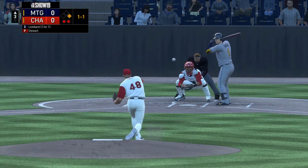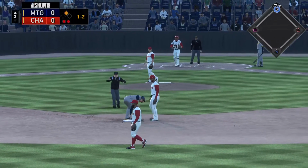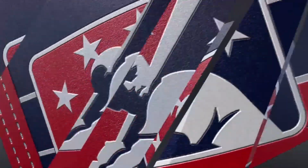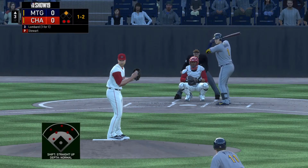Into the box now, Wendell Lombard. That's a strike. The throw down is well behind the play. That's an easy stolen base. Good steal of second there, and that really sets up the middle of this order to drive in a run and break this scoreless ball game. Always great if you can score first early in the game.